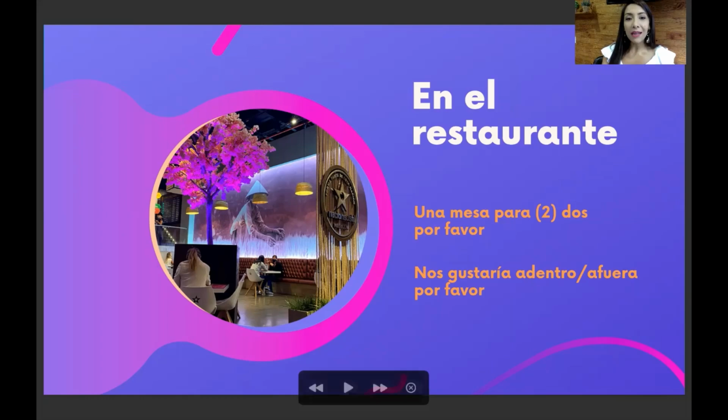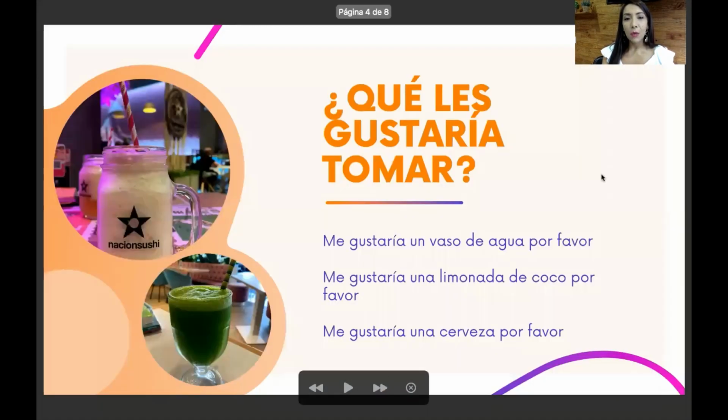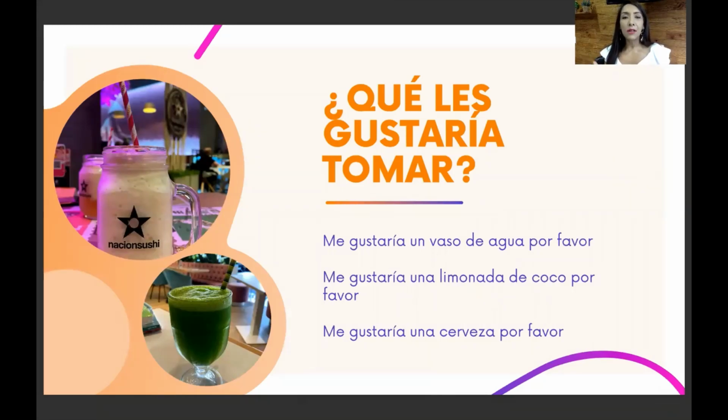Okay. Bien. So once you are already in the restaurant, the first thing that the waiter is going to ask you is, what would you like to drink? In Colombia, for example, to drink is tomar. Even when tomar has other meanings, in this case, it is to drink. So he or she would ask you, ¿qué les gustaría tomar? What would you like to drink? ¿Qué les gustaría tomar? What would you like to drink?